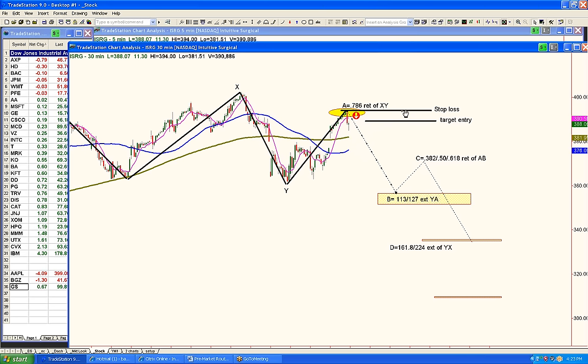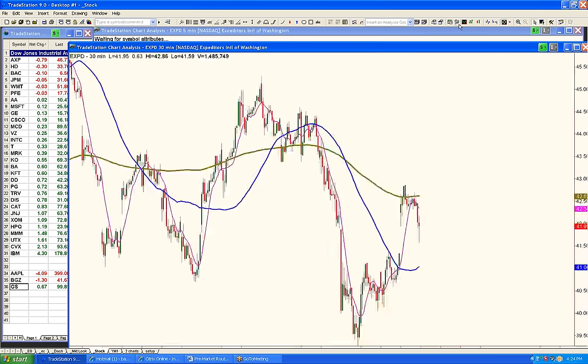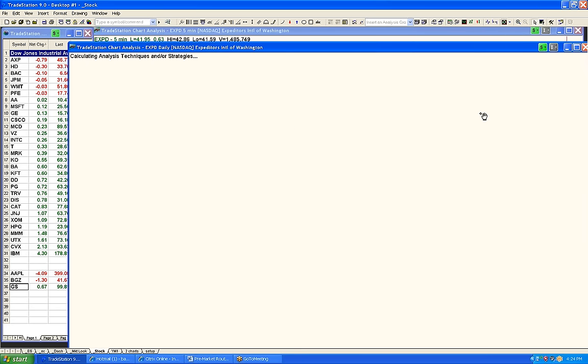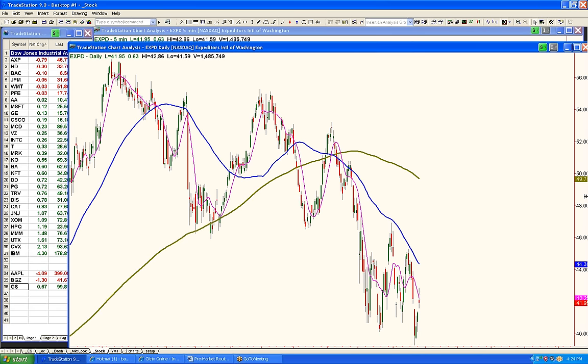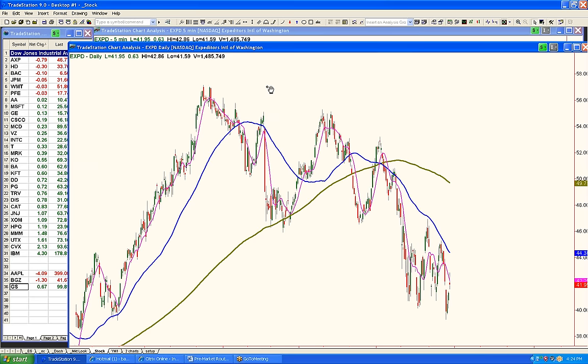With a stop loss right at the prior high. We still have little opportunity to get into this. Now, ISRZ on a 30-minute chart, just starting a potential move to the downside. A very similar pattern here, what was it, EXPD, and let's go to a daily chart on this one. Actually, one a little bit better, ESRX.